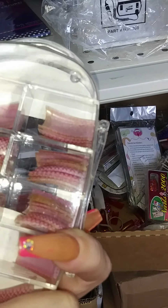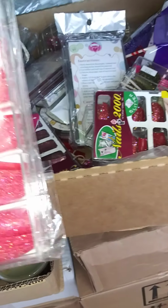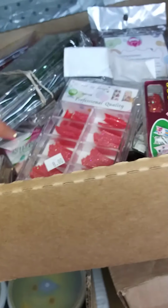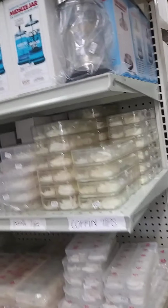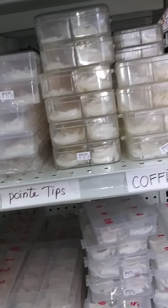These are cool. These are tips. 15% more tips. It doesn't have a price. Some of these things. Green, red. Let's see how much these are. So that means I need clear acrylic. Oh, here we go. Coffin tips are 15. I need a full set. No tips. I need full cover. Full cover, full cover, full cover.